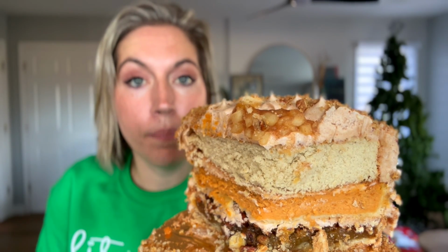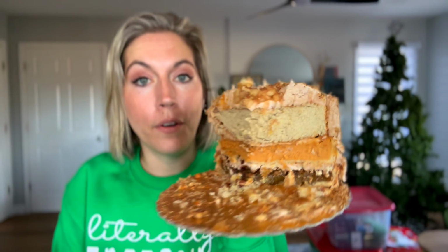It has the pecan pie, the pumpkin pie, the spice cake, then the apple is just pie filling on top, and a cinnamon buttercream. I actually was really pleasantly surprised how much I did feel like I was eating separate desserts, but they all tasted really good together. I didn't have any issue feeling like the flavors didn't go well together.